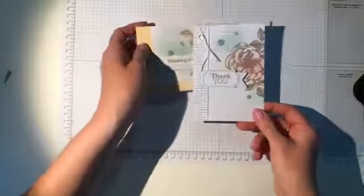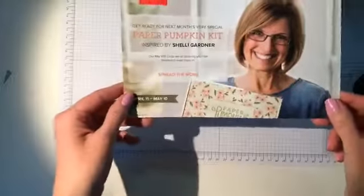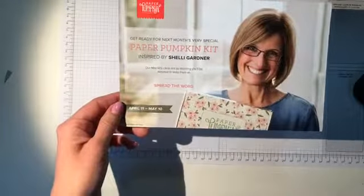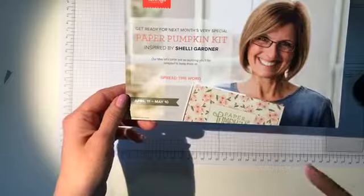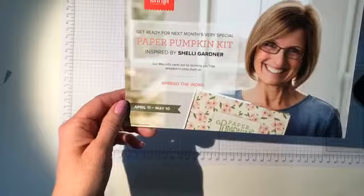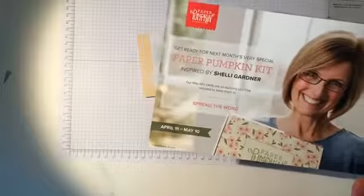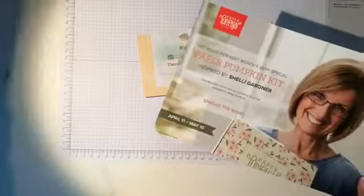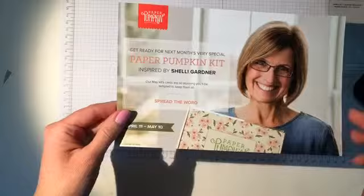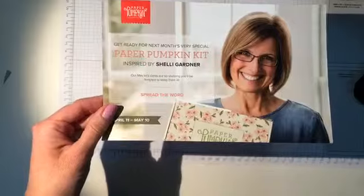Now I say usually because for next month we got a sneak peek at OnStage, and I know we've been sharing them with you. So this is Shelly Gardner. She was the co-founder of Stampin' Up, and she is doing a special kit next month called Hugs by Shelly, I believe. It's gorgeous. It has a very vintagey feel, with birds and nests and some beautiful, very vintage feeling colors.